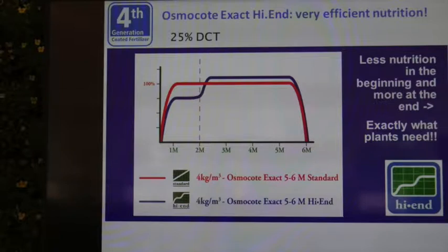The high end is very popular now. We double coat 25% of the particles, so we can delay the release, and it gives us the little blue curve there. So for the first 2 months we get a reduced release, and then after 2 months we get an enhanced release. And this is what gives you the better quality, more nutrients available at the end of the crop, less leaching, and the plant can make use of those nutrients. It's not being released at the start, when the plant hasn't got much requirement for it, when it's busy rooting out.